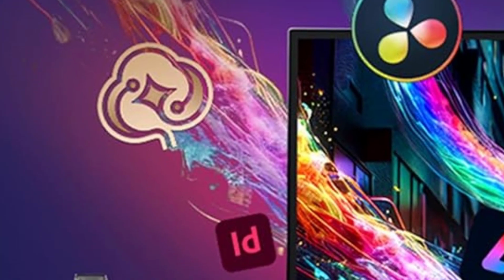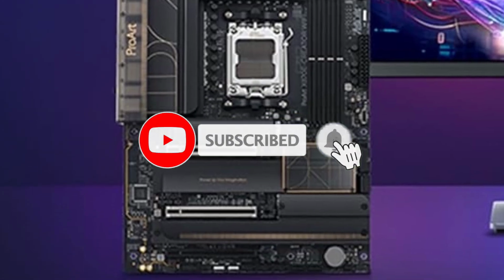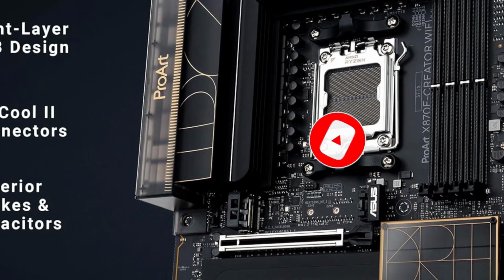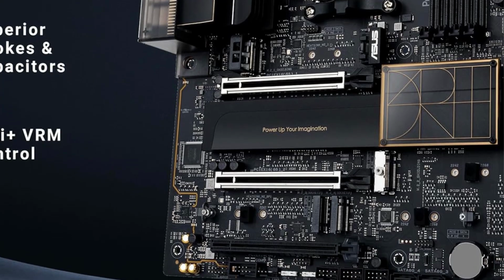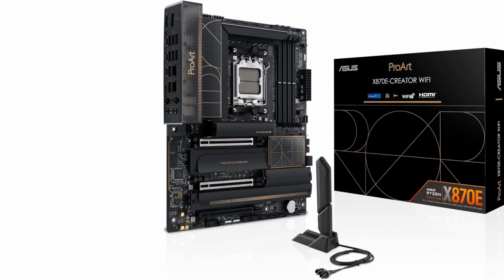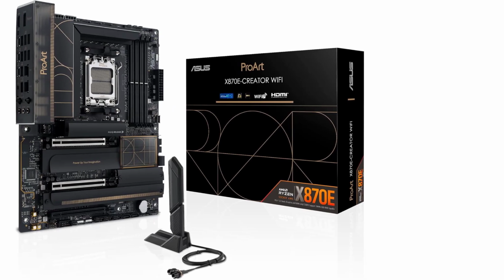The VRM uses 16 plus 2 stages, which is lower than many other X870E boards but still sufficient for high-end CPUs. Each M.2 SSD slot comes with a heatsink. The rear I/O is extremely impressive, with its 10 gigabit and 2.5 gigabit Ethernet ports, 2 USB 4 ports, and 9 other USB ports. The ProArt X870E Creator is essentially unrivaled for workstation use.